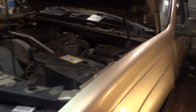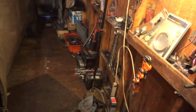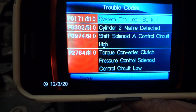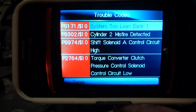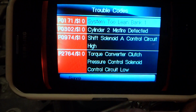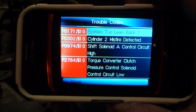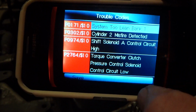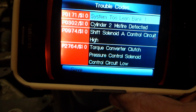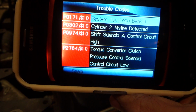And we have a couple of codes here that I took a screenshot of on my cell phone. Here's what we got. We have System 2 Lean, Bank 1, which I'm not too worried about right now. We have Cylinder 2 Misfire. Then we have a Shift Solenoid A, Control Circuit High. Then we have the Torque Converter Clutch Control Solenoid, says Control Circuit Low. So I'm not sure what's going on.